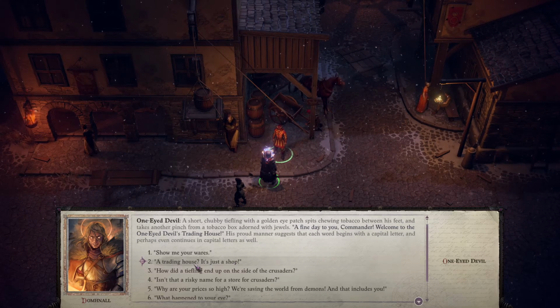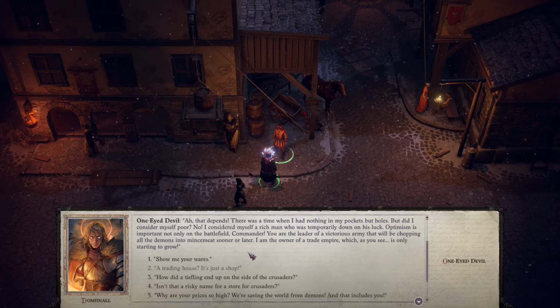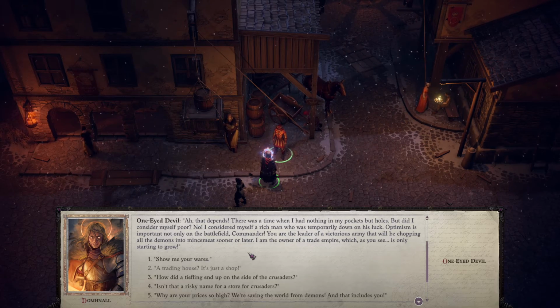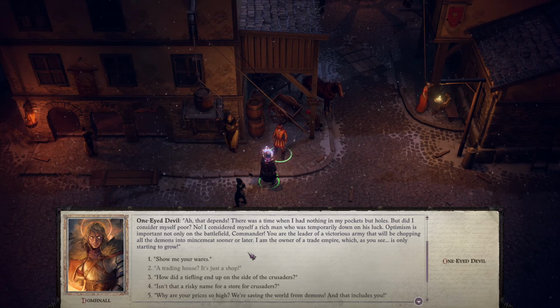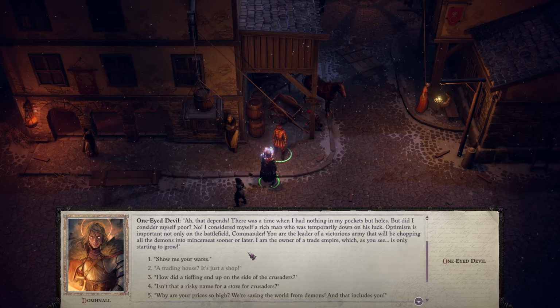A trading house. It's just a shop. Ah, that depends. There was a time when I had nothing in my pockets but holes, but that I considered myself poor. No. I considered myself a rich man who was temporarily down on his luck. Optimism is important not only on the battlefield, Commander. You're the leader of a victorious army that'll be chopping all the demons into mincemeat sooner or later. I'm the owner of a trade empire, which, as you see, is only starting to grow.